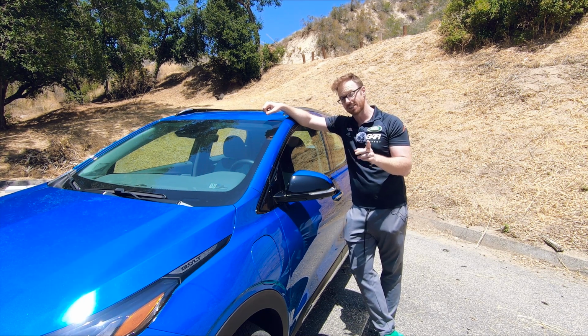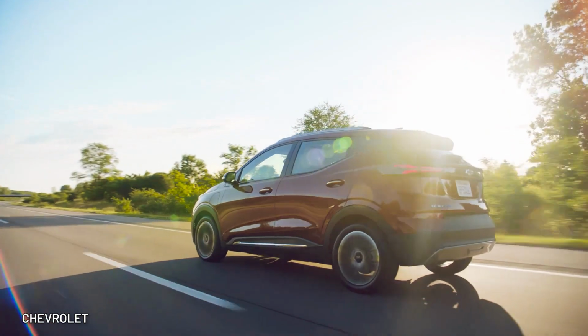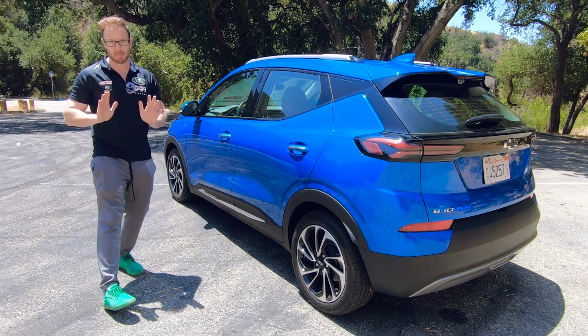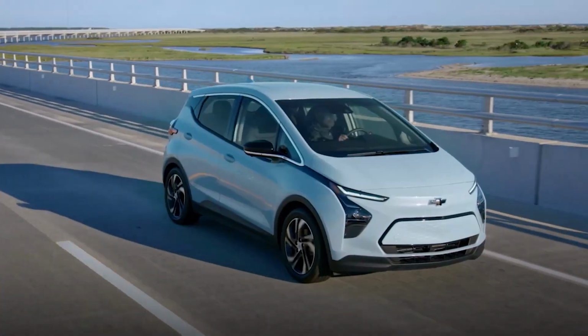Curiously, despite being a new model, the EUV looks suspiciously similar to the Chevrolet Bolt EV, its little sibling. That means it rolls on a very similar front-end design. The Bolt got refreshed in the 2022 model year, and it even rolls on similarly styled 17-inch wheels. It's really only once you take a step back that you realize how much larger the Bolt EUV is compared to a regular Bolt model.